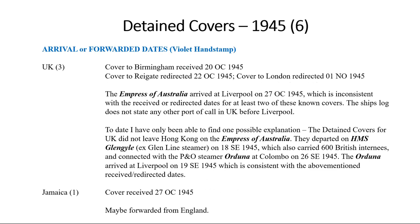We have three covers that I know of to England. And these caused me some disquiet and took up a very large amount of time on my part. But anyway, the point is that the Empress of Australia arrived at Liverpool on the 27th, and it seems that it did not stop at any other port in the UK. And the covers arrived before the Empress of Australia, basically. So the Empress of Australia, in most likelihood, did not carry these covers.